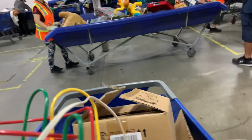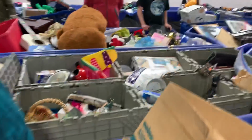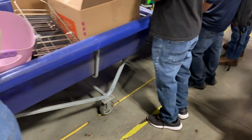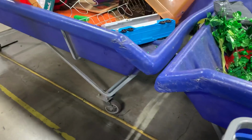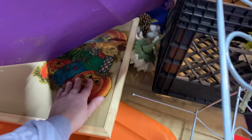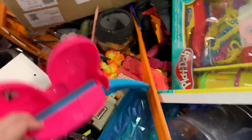Okay, the new bins are coming. Let's go. Okay, serious. Get prepared. We're here. Gotta look in. We're here. Just creeped in. Whoa, there's a big dinosaur. What's this? Okay, it's go time. Peppa Pig. Play-Doh. Crayon. Some kind of weird thing.